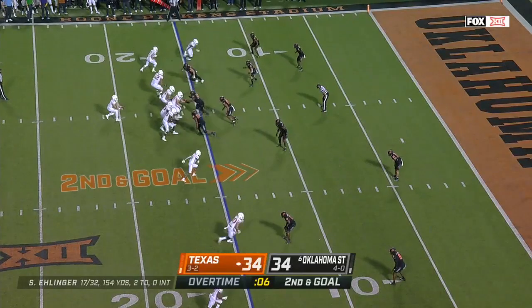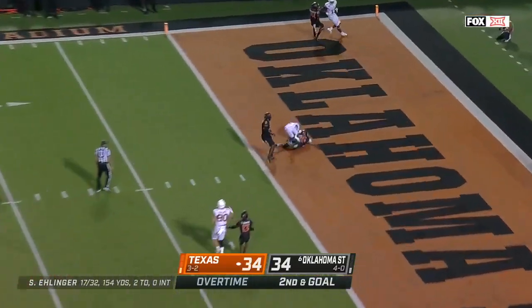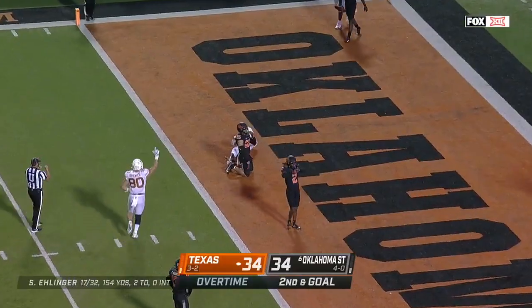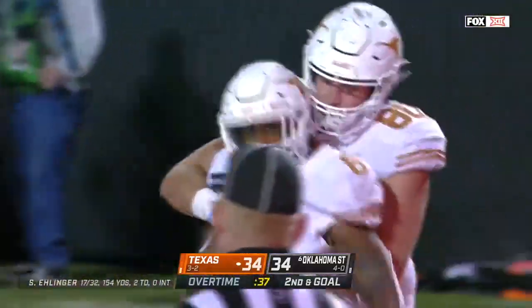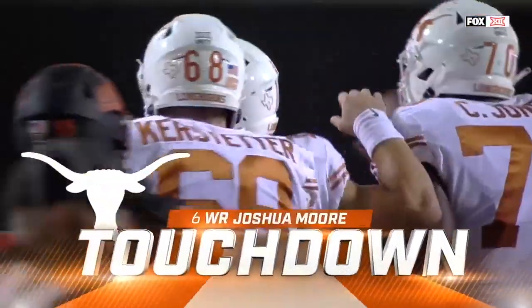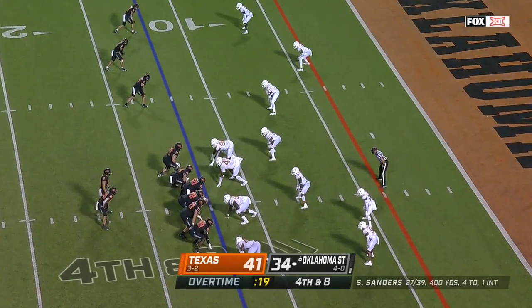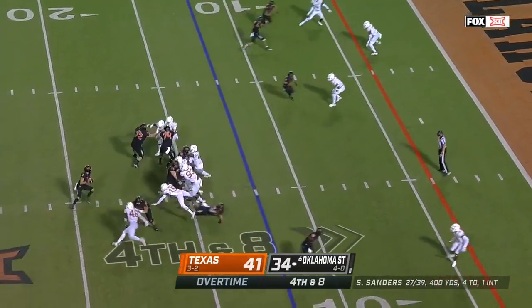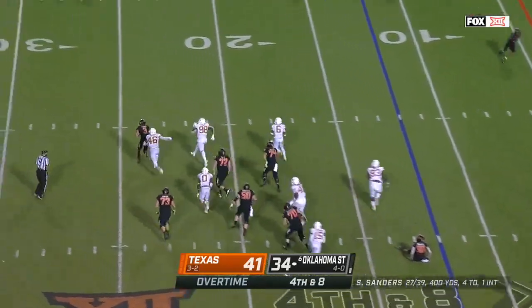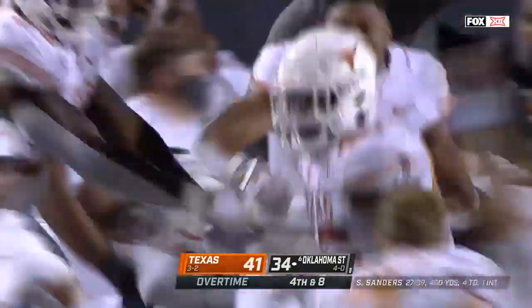5 to choose from for Sam Ehlinger. Scans the field, lets it fly, end zone, touchdown! There he is, Joshua Moore, first catch of the day, comes in OT. Fourth down and 8. Texas brings pressure. Sanders in trouble. Osai chases and gets him and ends the game.